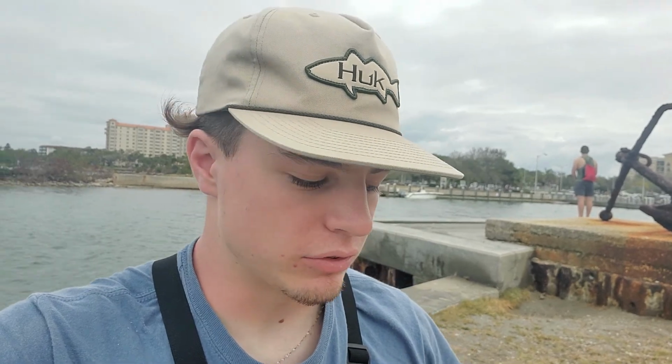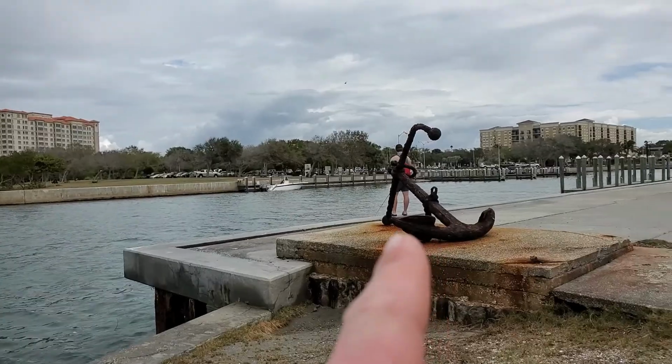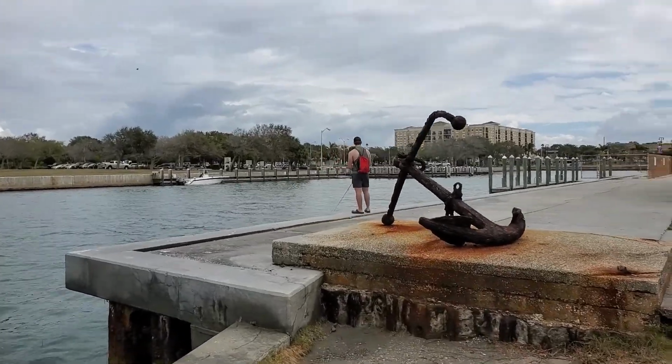I got hit on topwater earlier and missed a snook that was probably around the same size, and I was so mad that I missed him. And then finally this one fully hit it, and I was able to hook that fish up. There's a perfect little beach area over here that I was able to land it at. And thanks Alex for recording again. So here's Alex over here, he's on the boat ramp side.